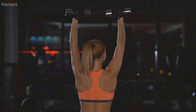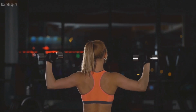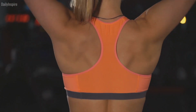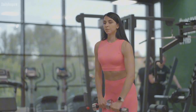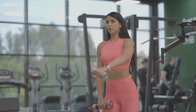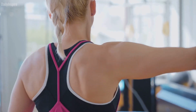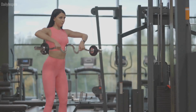Next up, let's talk about the posterior deltoids. Often neglected, these muscles are crucial for creating a balanced, 3-dimensional look. Incorporating exercises like reverse flies, face pulls, and bent-over lateral raises will ensure your posterior deltoids don't play second fiddle to their anterior counterparts.